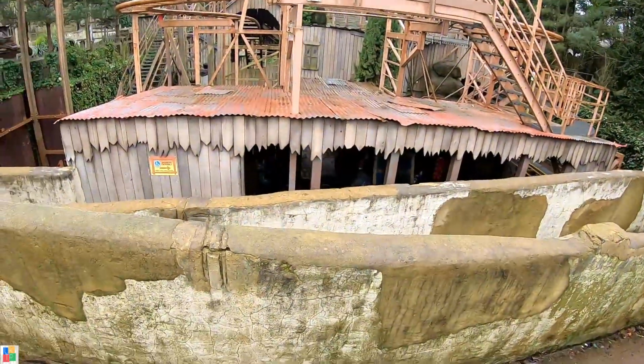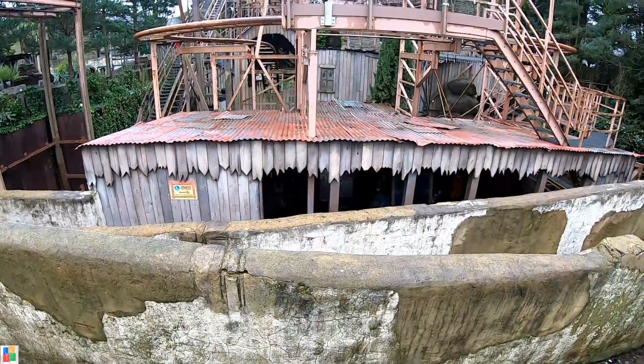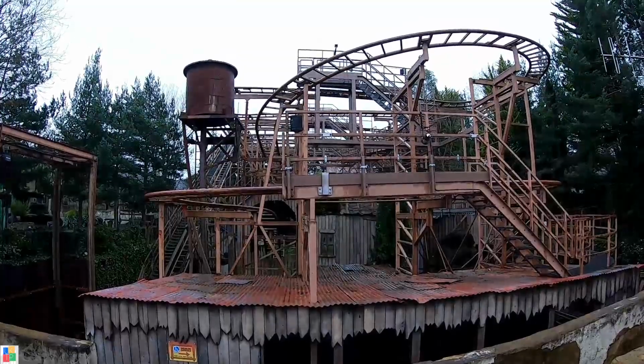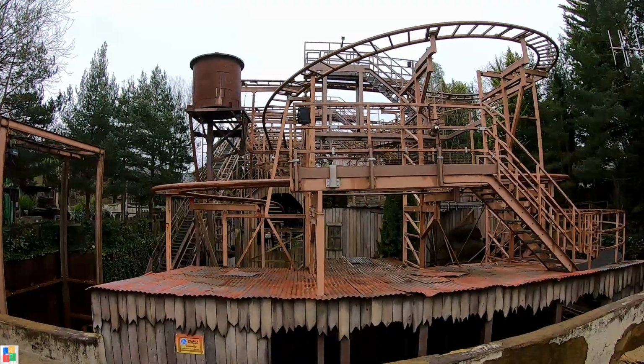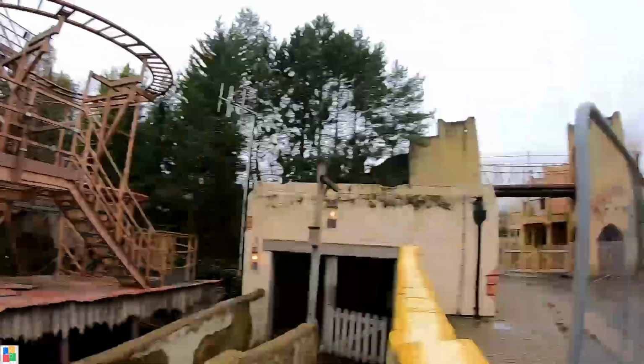Hello from Chessington World of Adventures, and yes, we have our penultimate construction update for you from the park. So we look over at Rattlesnake, the cars are actually back in the station, which means the scaffolding is off Rattlesnake and it has been testing, or is certainly ready to test, with the cars back on. As you see there, the signage may remain, but Rameses Revenge has indeed been removed.